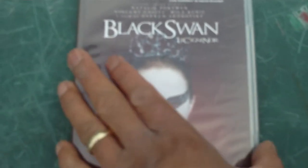Let's see if I can open it up here. As you can see here, the case too is also clear as opposed to the normal blue that you get with the Blu-ray cases. There's the Blu-ray, DVD, and the digital copy, and then we have the picture of Natalie Portman on the back of the inside. Alright, I really enjoyed this one. I wouldn't have picked this one up if it wasn't an exclusive.